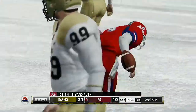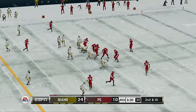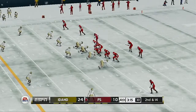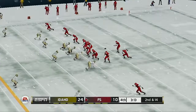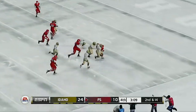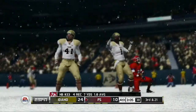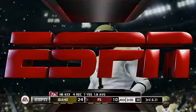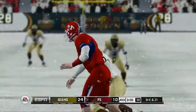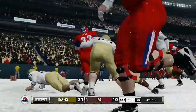Tackled after a decent pickup. Get him for a loss. They lose 7 yards on that play. This defense is fast enough that they can create negative yards on completed passes. So the offense might want to consider that next time they try that play.